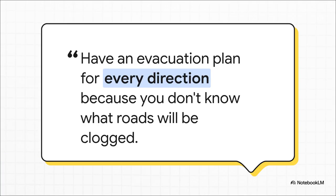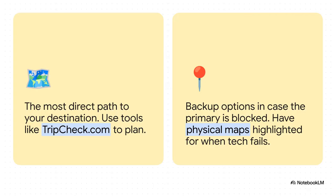This quote from Nick Miller really drives home a key point here. You have to be flexible. A single plan just isn't going to cut it, because you have no idea which roads are going to be open or which direction the danger is coming from. You absolutely need to have options. And what that means is you've got to plan more than one way out. Sure, you have your primary route, the one you take on any normal day, but what if it's totally blocked? You need backups. And this is a big one, you need physical maps.